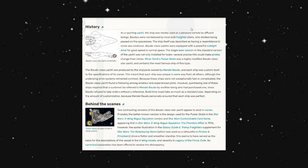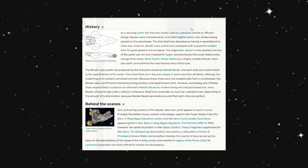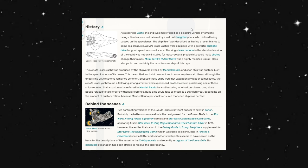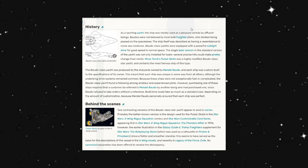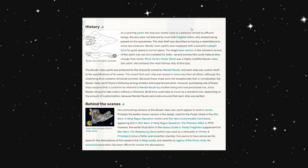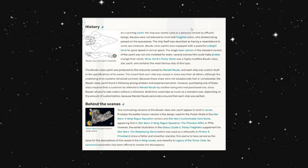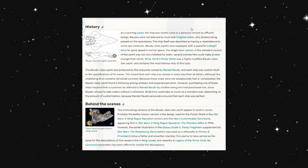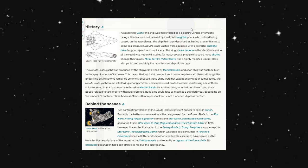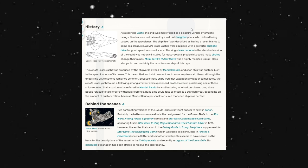Bando class yachts were equipped with a powerful sublight drive for good speed in normal space. The single laser cannon on the standard version of the yacht was not only installed for looks, several precise hits could make pirates change their minds. Merrick's Turek Pulsar Skate was a highly modified Bando class star yacht and currently the most famous ship of this type.